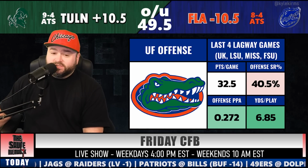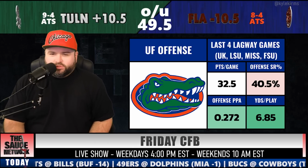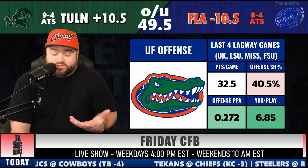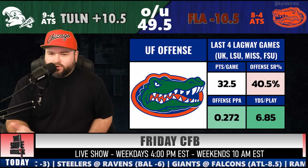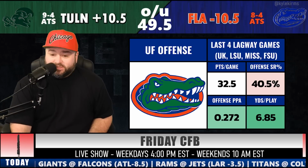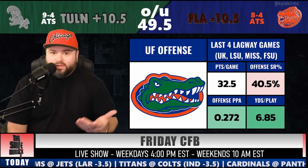No question, this entire Florida team seemed to get, let's say, a confidence boost, an energy boost with DJ Lagway at quarterback. They definitely like this kid, and it saved Billy Napier's job, it looks like. And this team just looked different with him at quarterback. In the last 4 DJ Lagway games, I took out the Georgia game because he got hurt early on: 32.5 points per game, over 40% success rate, 6.85 yards per play. So this Florida offense was working, and look at the opponents.